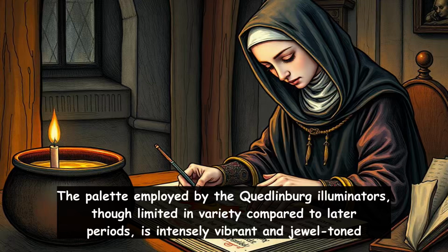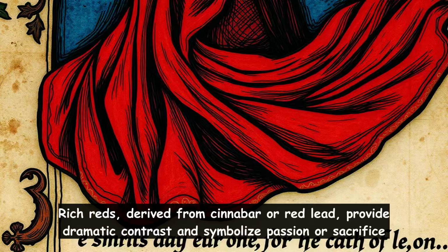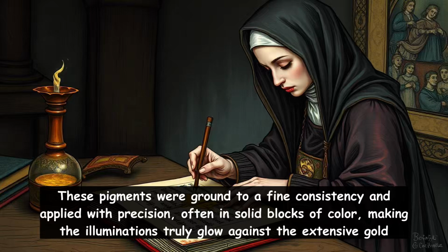The palette employed by the Quedlinburg illuminators, though limited in variety compared to later periods, is intensely vibrant and jewel-toned. Deep ultramarine blue, almost certainly from ground lapis lazuli, is used for the robes of Christ and the Virgin Mary, symbolizing their divinity and purity. Rich reds derived from cinnabar or red lead provide dramatic contrast and symbolize passion or sacrifice. Emerald greens from malachite and warm purples, often from rare and expensive murex dye or porphyry, add to the luxurious impression. These pigments were ground to a fine consistency and applied with precision, often in solid blocks of color, making the illuminations truly glow against the extensive gold.